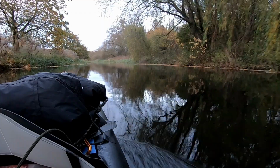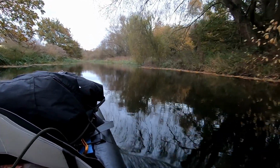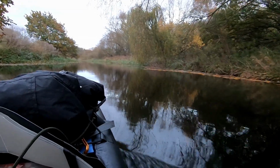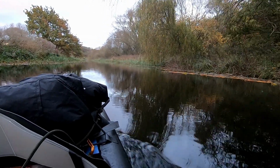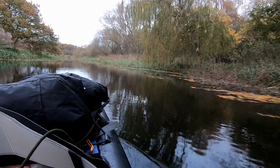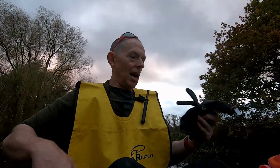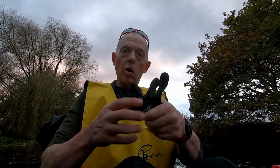Now thankfully I am in the story kayak today, which is the fastest of my fleet. So we should make it where I want to be in good time. Let's go! Right, so for today's little excursion, I'm testing these Gull gloves.